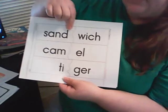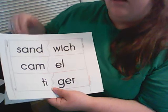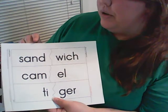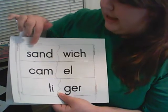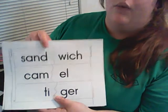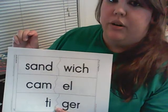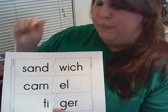And then the second activity is called Piece It Together, which will take different word cards that are cut up into puzzle pieces, and they'll also be numbered. So we're going to mix them all up, and if one student has 10 and another has 10, then they're going to find each other, put them together to make sandwich. And then once they've done that, they're going to write each word on a sheet of paper. So they would write sandwich and then circle each syllable.